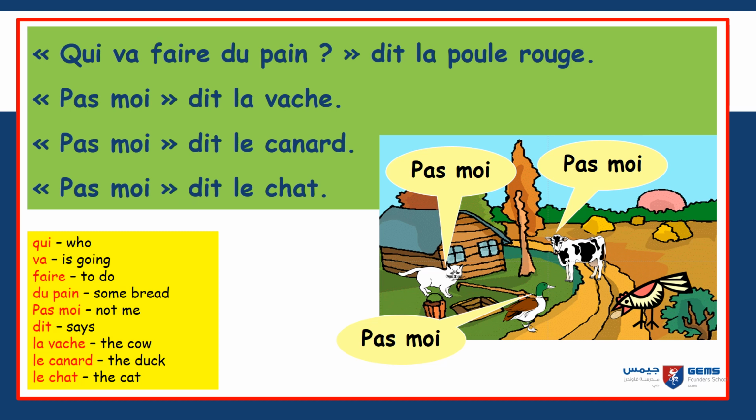Qui va faire du pain? Dit la poule rouge. Now, the red hen says, who's going to do some bread? Again, la vache, le canard et le chat. All her three friends tell her, pas moi, not me.